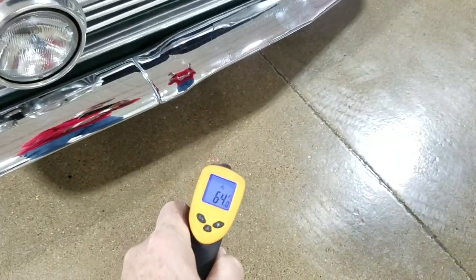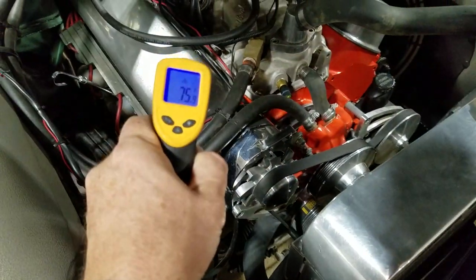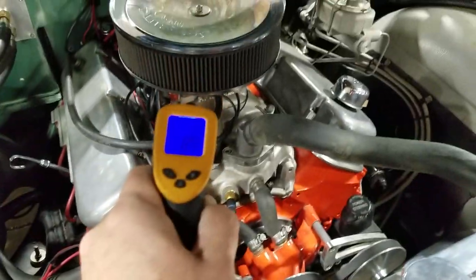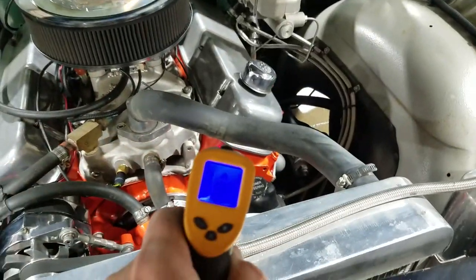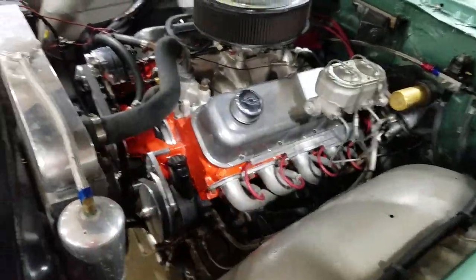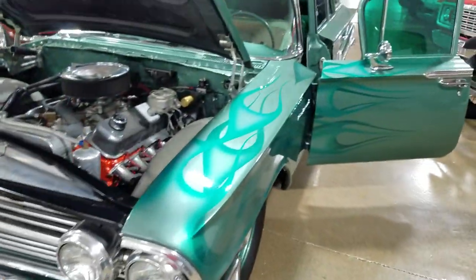Getting towards the end of the day, ground temperature in here is 64. Top of the motor is 75, intake is at 89, heads are at 95. We had to pull it out of that spot about 2.5 hours ago. It didn't run very long because I didn't want to get all smoky in here.